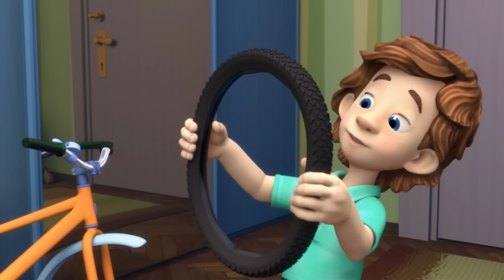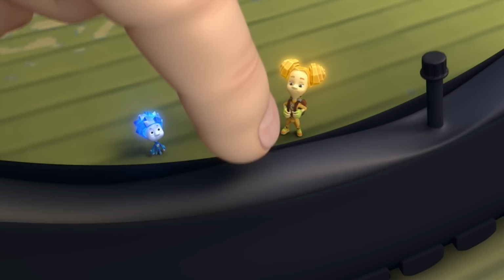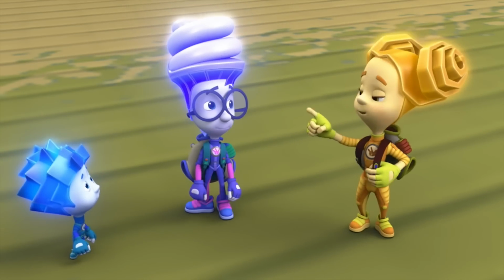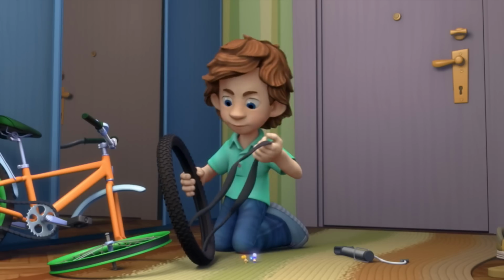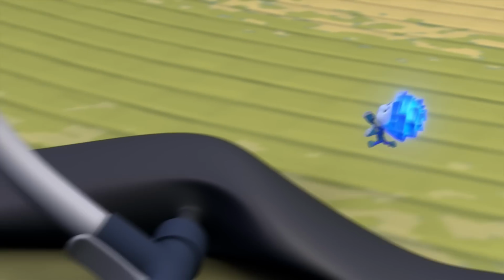Whew, it's off. So what's next? Now you take out the inner tube. You mean this rubber thing? Yeah, that's your inner tube. There's a hole there somewhere. Pump it up, Tom Thomas. Then we can see where the air's coming out.